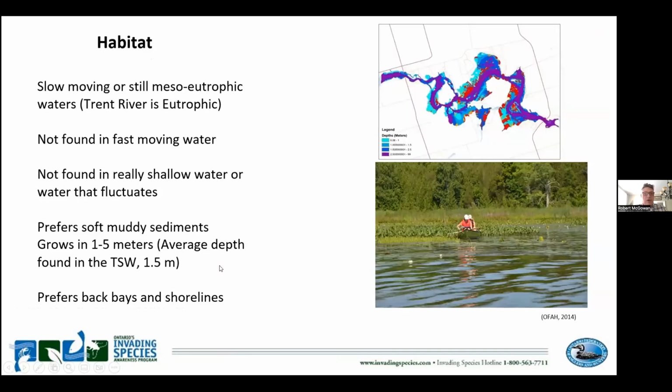So what kind of habitat does water soldier like? So the typical habitat of water soldier is slow flowing mesoeutrophic water. It's not found in very shallow water or very fast water, or in areas where the water fluctuates greatly due to its sinking and floating behavior. Under conditions of low light, the leaves do not develop enough gas in their air canals to become emergent. So it's pretty common to find water soldier as a bottom dwelling plant.